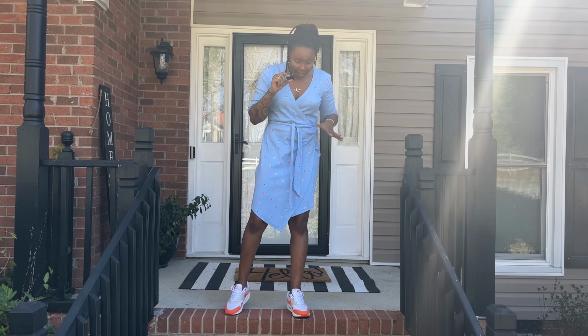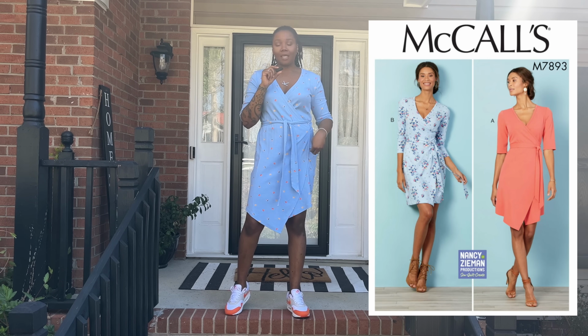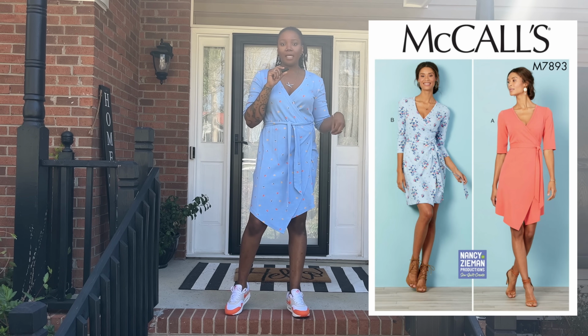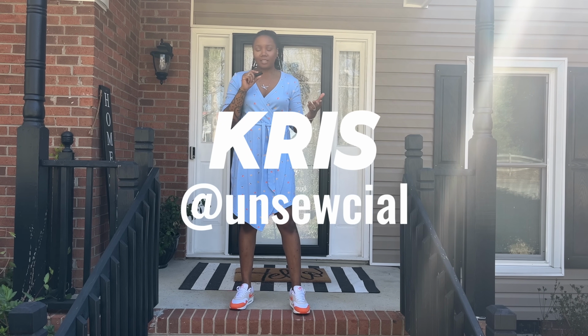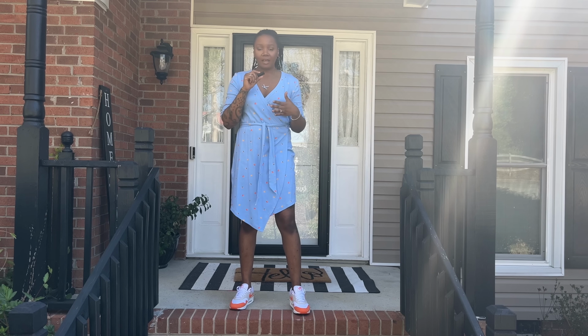So I'm wearing an asymmetrical wrap dress. I made this wrap dress last spring. I think next month will be a year since I made it. I made it in collaboration with Chris from Unsocial. We were making wrap dresses in response to DVF's pattern release.